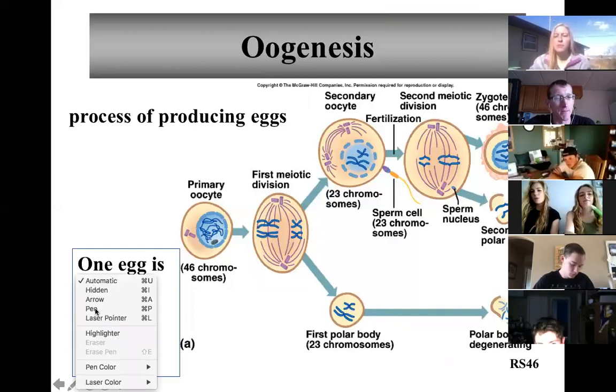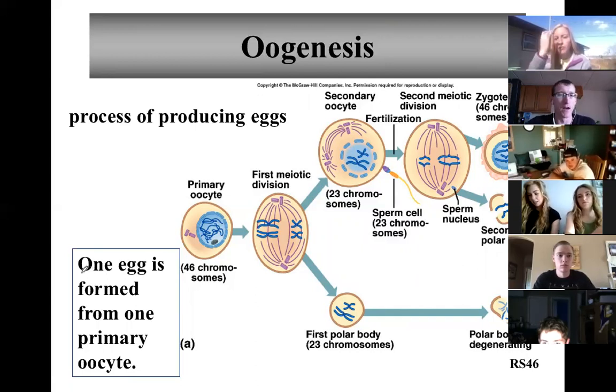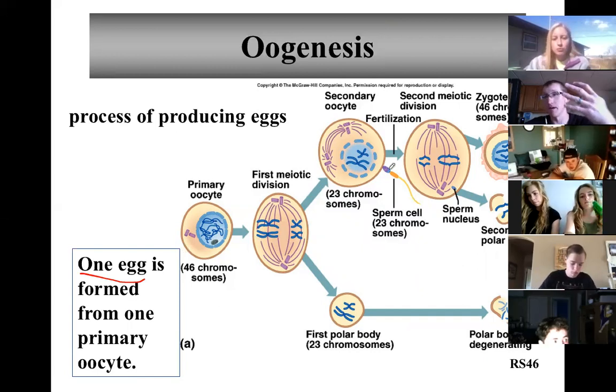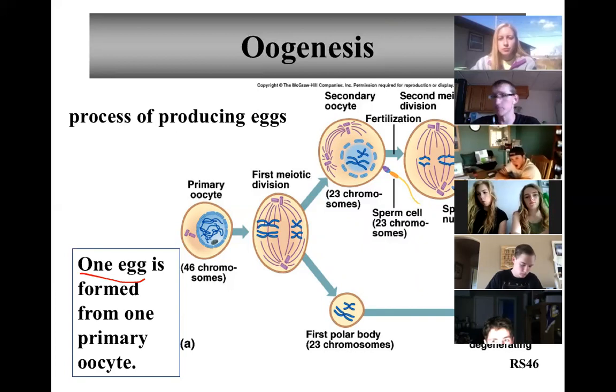Now, here's where we're going to make one more big difference between males and females in a physiology piece. With the guys, they had one primary spermatocyte that made 4 sperm cells. Meiosis makes 4 cells, so one primary spermatocyte makes 4 functioning sperm, and you make 270 million sperm later, we're off to the races. Females are going to operate quite differently here.